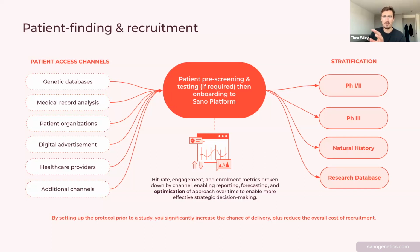Where do these patients come from initially? Well, we take what we describe as an omni-channel approach towards patient finding, which is written into the protocol at project onset. So on the left side of your screen here, we have a number of typical channels that we utilize that tend to change based on the nuances of a specific indication or market that you're running your trial in. Things like genetic databases, medical record analysis, patient organizations, online media, etc.